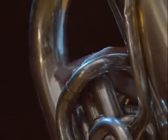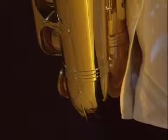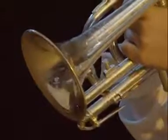Metals make music, and different metals make different sounds. This is due to the different size and shape of the instruments, and to the resonance values of the metals themselves. To bend, coil, and shape the instruments, manufacturers need to understand how metals behave.